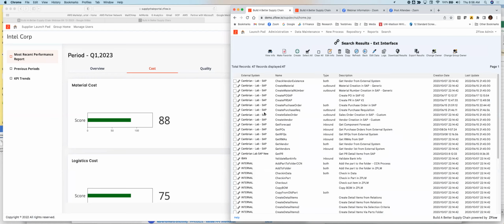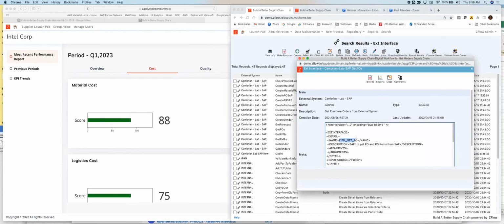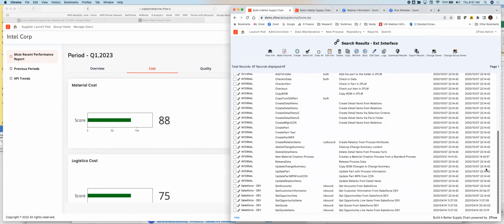A good example here is, for example, get forecast, right? Get POs. This is nothing but an API within SAP that gives a PO number for a supplier. Get vendors means you get all the vendors from SAP. Same thing with Salesforce, for example: get accounts, get opportunity items, and so on. These are done using APIs. So if the systems are visible to each other, integration can be accomplished.